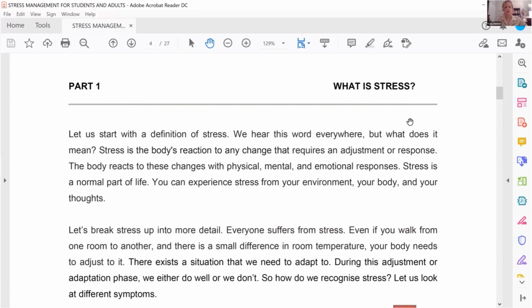What is it? So stress is the body's reaction to any change that requires adjustment or response. So the body reacts to these changes with physical, mental, and emotional responses. So stress is a normal part of life. You can experience stress from your environment, your body, and your thoughts.